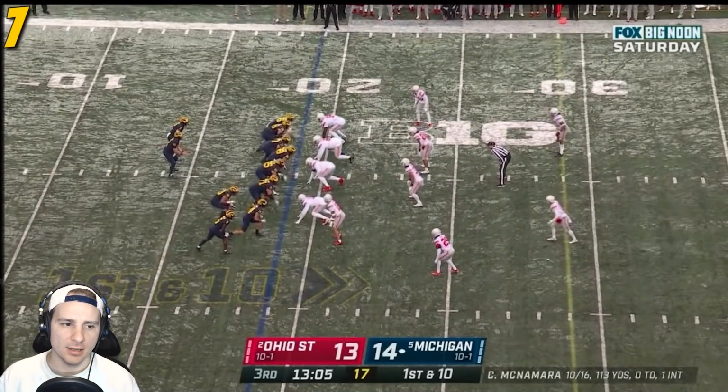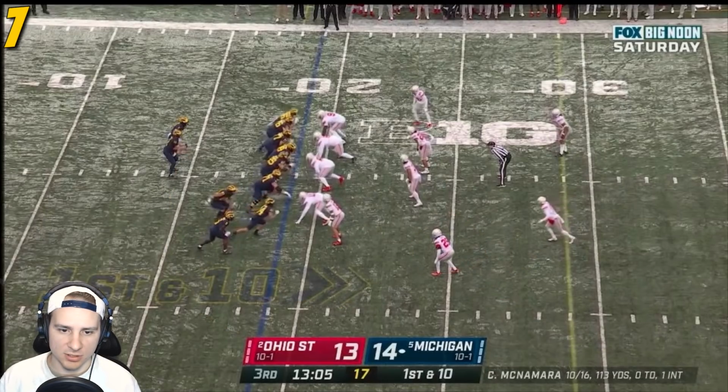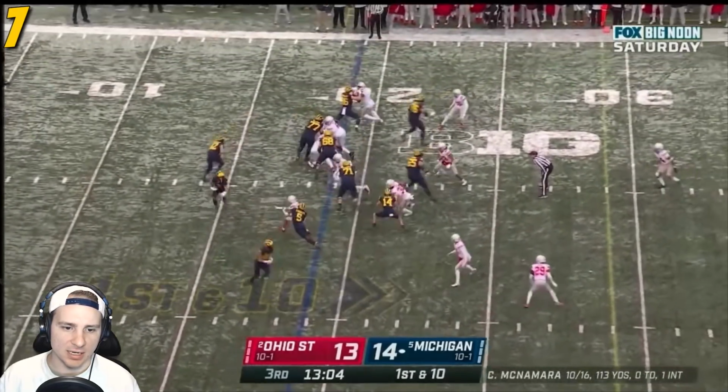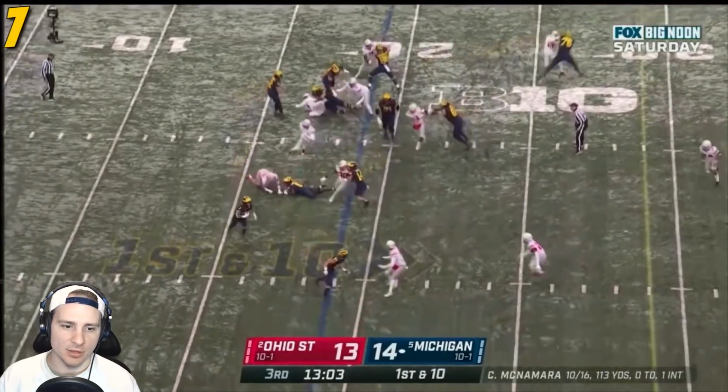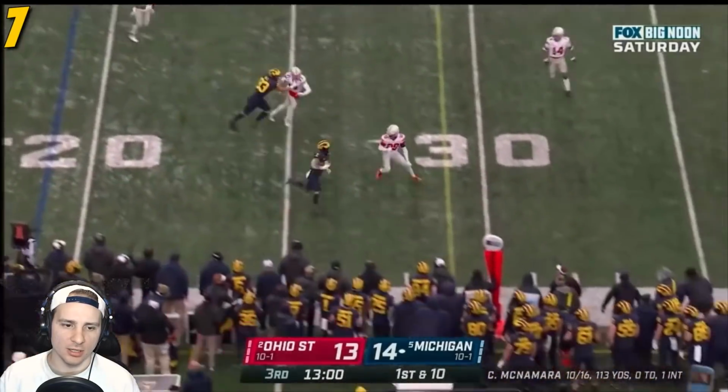All right, final block. Eric All, reach to the outside, pick up the first guy you see. It'll probably be this guy. It could be this guy if he's reacting quicker. And then you just have essentially Blake Corum against two guys 10 yards down the field on first down here. So good blocks from your wide receivers. That sets this up. And then you have Eric All taking on that safety coming down there. Boom, take on the safety. And then you have Blake Corum just beating the corner to the first down marker.